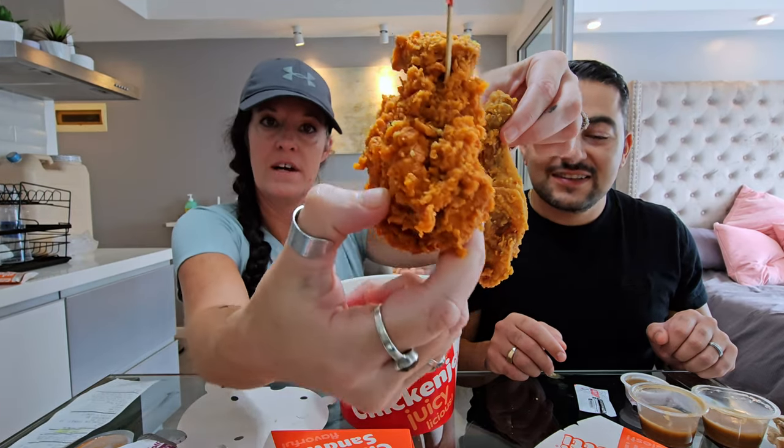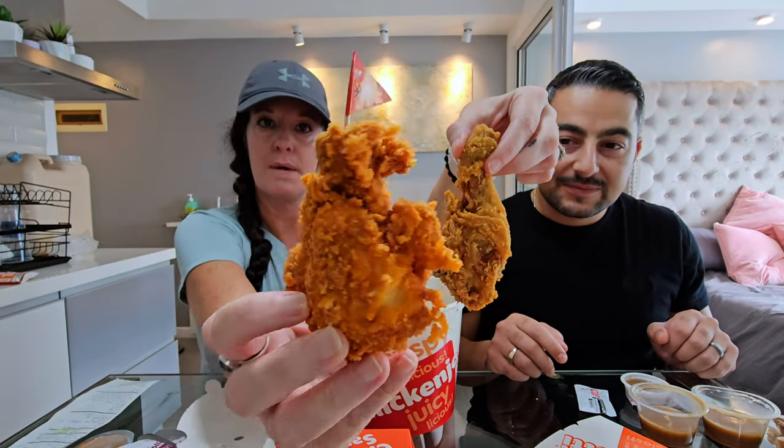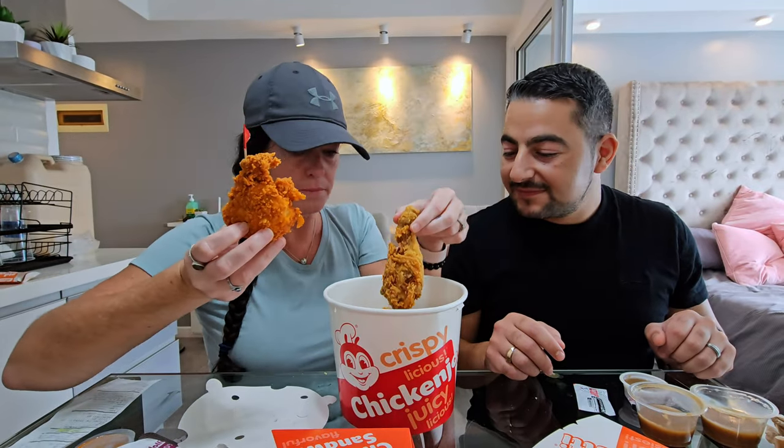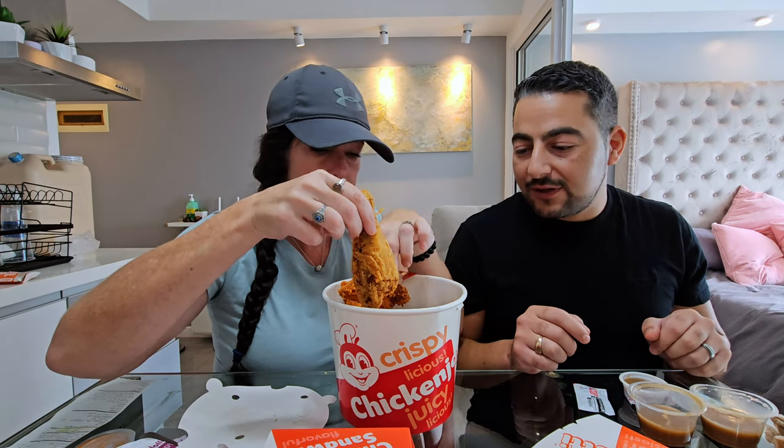So you can see the color difference. I just love the flags. This one is a lot redder, the spicy one, than this one. You can actually order this as a mixed bucket, so you can get like 4 and 4 or 3 and 3. Looking good. Nice selection of chicken in there, all different types.